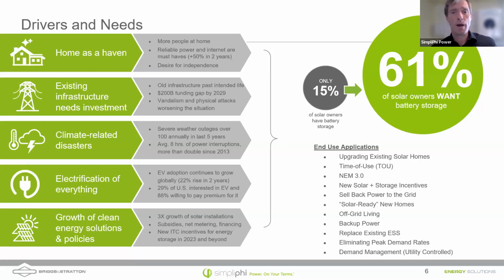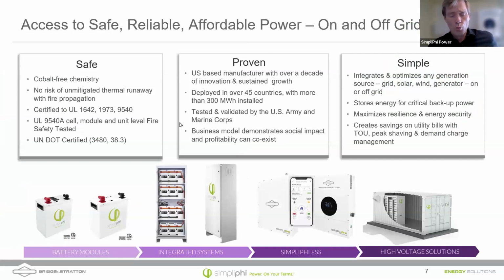So let's talk about some of the battery solutions. What things characterize our battery solutions? What are these three adjectives that we like to describe SampliPHI with? So we strive to provide safe solutions, right? We use only cobalt-free chemistry. We use a chemistry that is based on iron instead of cobalt. It's a much more stable type of chemistry that gives more life cycles, longer lasting battery, and then is ultimately very safe for the homeowner. We don't want an energy solution in our home that is not safe for the people living in that dwelling.